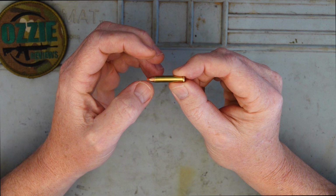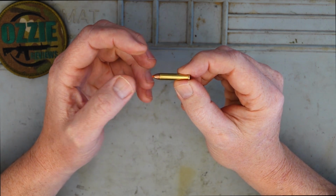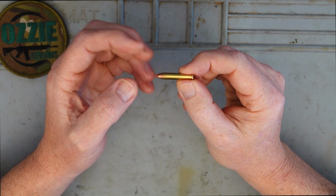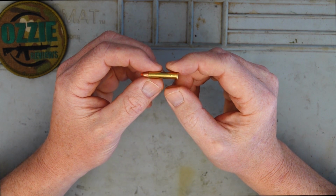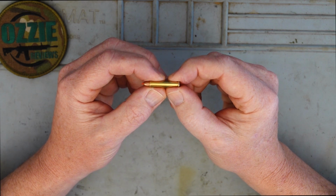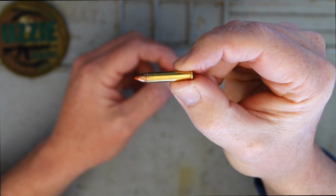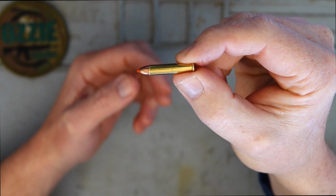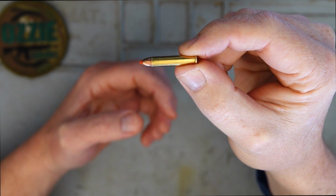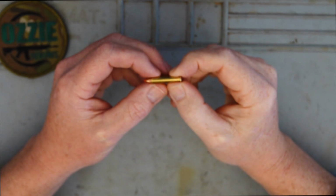Now, talking about the actual popularity of it, I think that's probably down to the fact that you can get it in such a variety of factory ammunition, like from 30 grain right through to 50 grain. And that's one of the things I find a big positive with the 22 Magnum. So if you want something like this, which is the 30 grain Hornady VMAX, this is a very rapid expanding projectile. So when it hits, it creates that decent temporary wound cavity and just pretty much incapacitates small game.